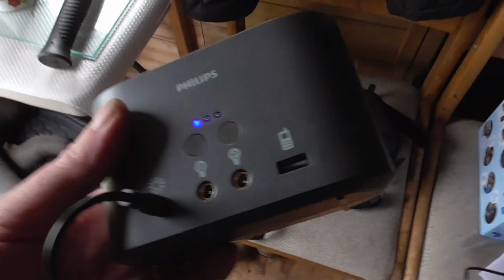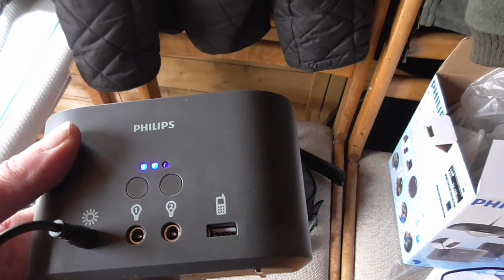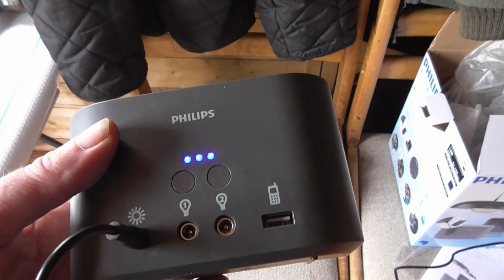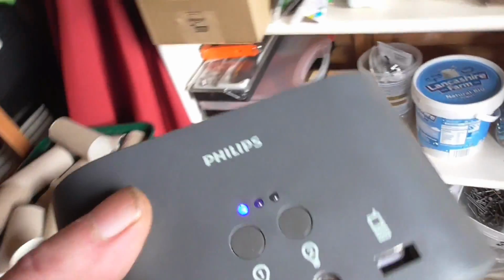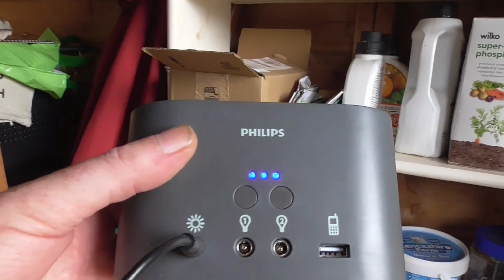Whoops. Now I will fit this better. Eventually the wire comes down to here. You can see it's charging. It's only been on charge for an hour or so, so I'm not going to try it. Maybe tomorrow when I come, I'll give it a go, see what happens. But it has 2 lamps.